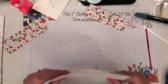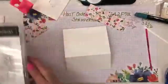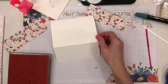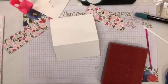But before I do that, the wider flap, I'm going to flip around. I'm going to bring in my Breathtaking Bouquet. Remember this one? All matches with that great paper pumpkin set. I'm going to bring in my lovely lipstick.